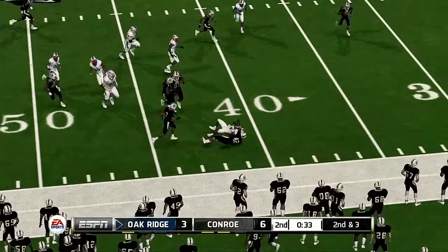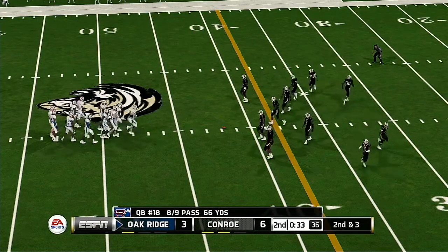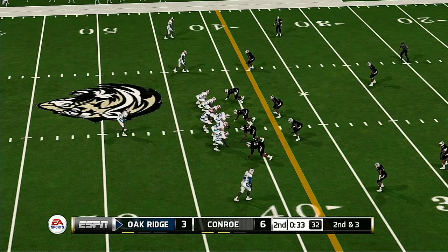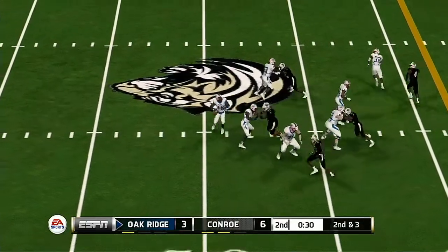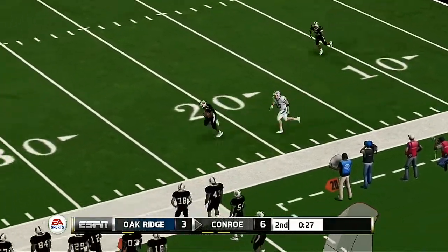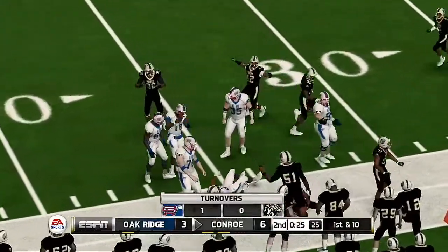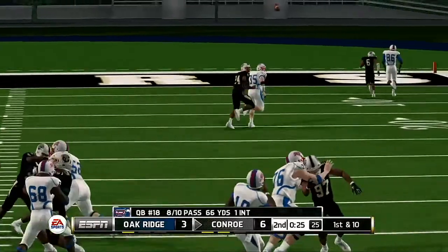Very good tackle in space. That's a 7-yard gain. They picked up a nice gain of 7 yards on that play. Great pass. Throws right, intercepted. He telegraphed that throw. He eyed his receiver the whole way. That was an easy read by the defense.